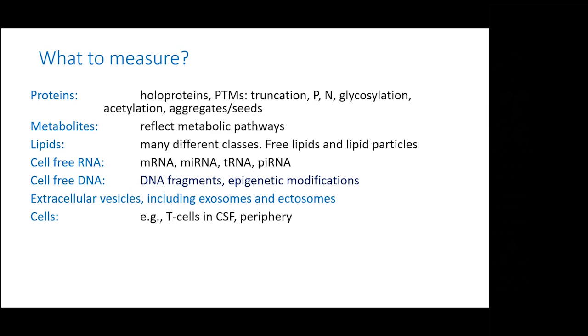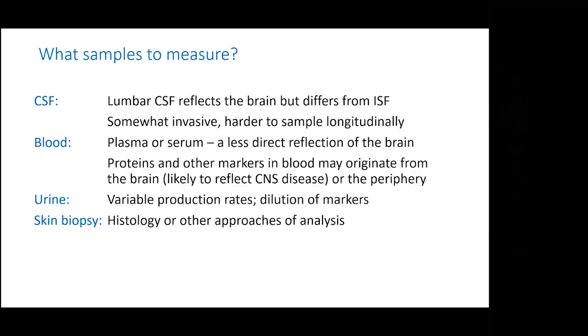Cell-free DNA, we can look for DNA fragments or for epigenetic markers on the DNA fragments to try to tell us something about the cells of origin or a little bit about the biology. Extracellular vesicles, which would include exosomes and ectosomes. And then cells, and we've been involved here with others in isolating T cells from CSF. We can also look at T cells in the periphery, for example.